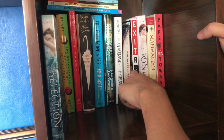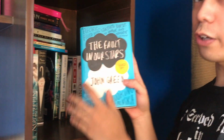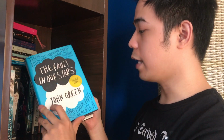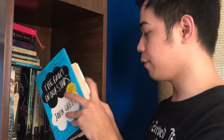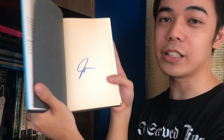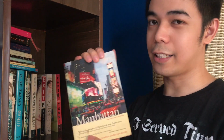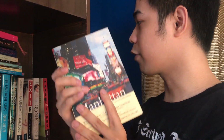I really like particularly yung copy ko ng Fault in Our Stars because when it was released, John Green went to the Philippines in Manila and then signed some copies. Luckily, I was able to buy one of them. So yan yung signature niya. And hopefully sana mabenta ko rin someday. I also bought itong Manhattan Guidebook out of my addiction and love for Gossip Girl.